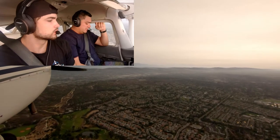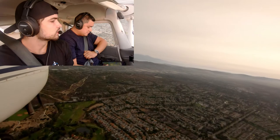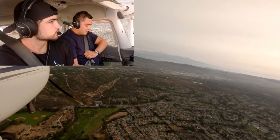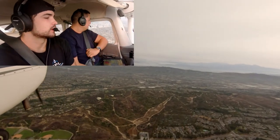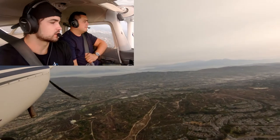So turn left, 030. We should have this practice area all to ourselves. Everyone's scared to go fly right now. True. Oh. It's not even that bad, see? It's really not, actually, at all.